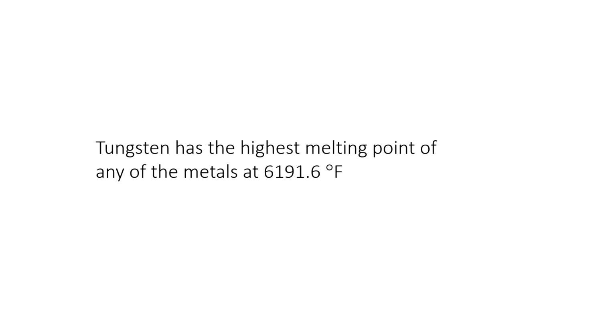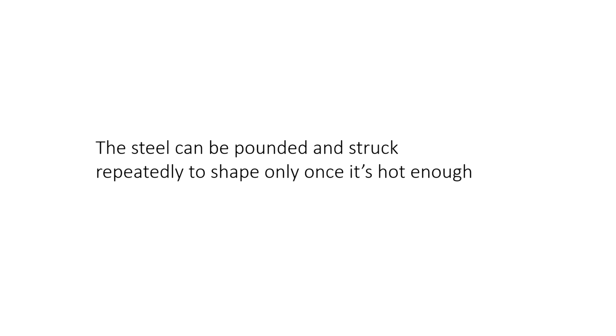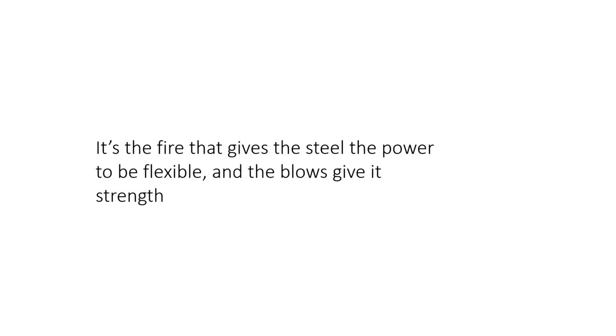Okay, so tungsten has the highest melting point of any of the metals, and that makes sense, right? The strongest steel is formed from the hottest furnaces, and the steel can be pounded and struck repeatedly to shape only once it's hot enough. And it's the fire that gives the steel the power to be flexible, and the blows give it strength. And you're probably saying to yourself, so what, right? How can this help me? And we're gonna get into that right now.